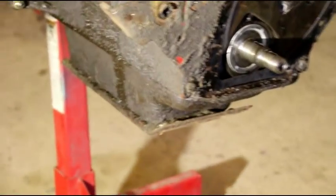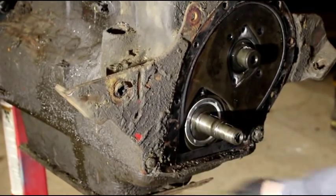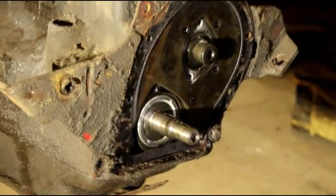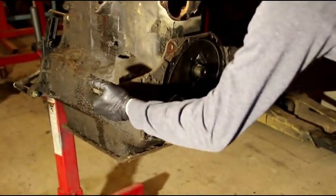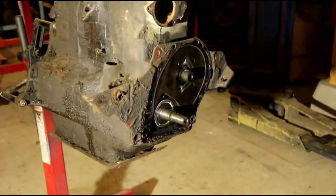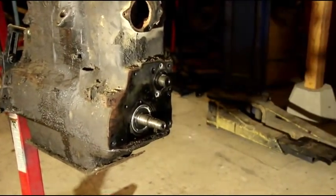We'll let him slide. It's his first time through. Come on, Matt, you're killing us here. There we go. Now he's got it. There it is. There is your front plate.